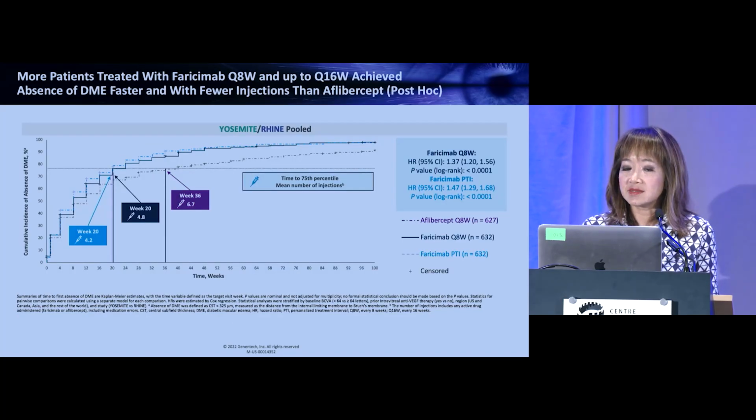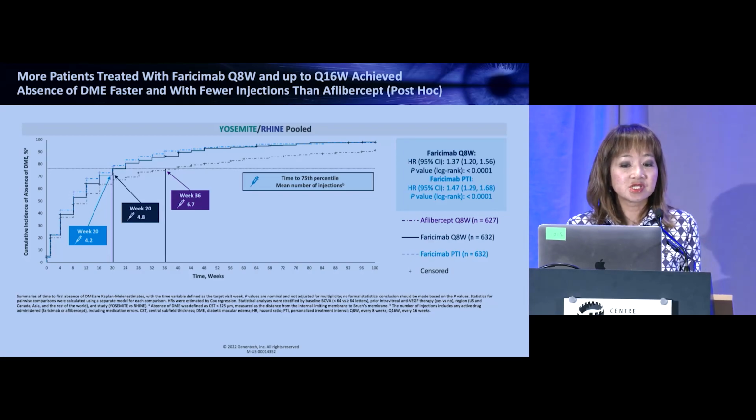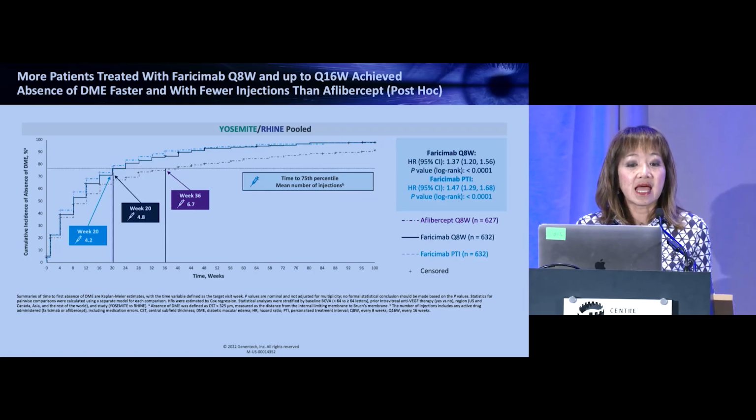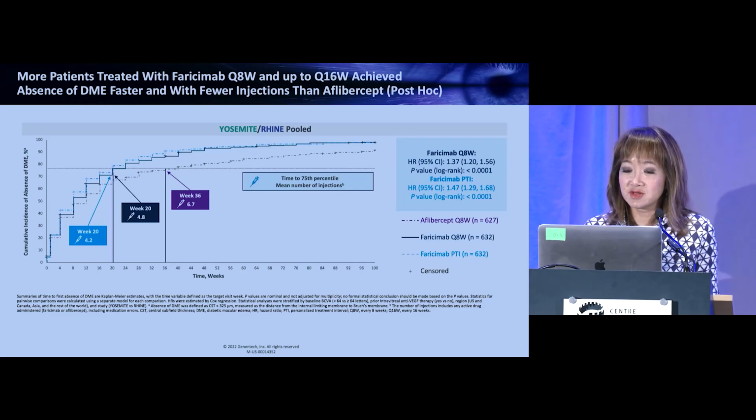What about fluid? Can we look at how fast patients had absence of fluid due to their diabetic macular edema? So this figure illustrates the absence of diabetic macular edema, and we can see there is a suggestion that if you use faricimab, patients were more likely to have resolution of their diabetic macular edema compared to aflibercept.